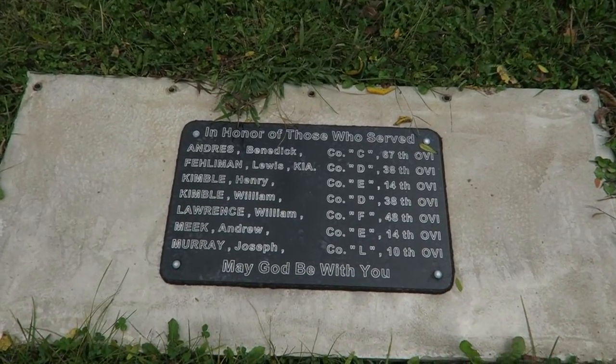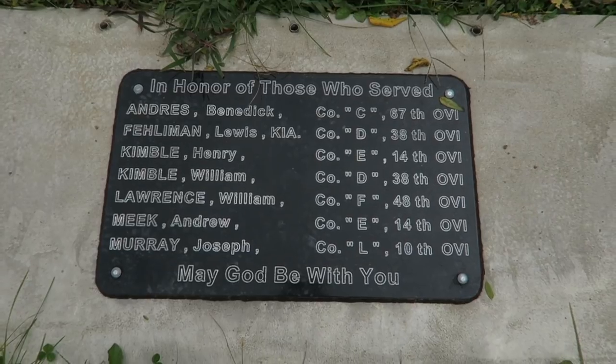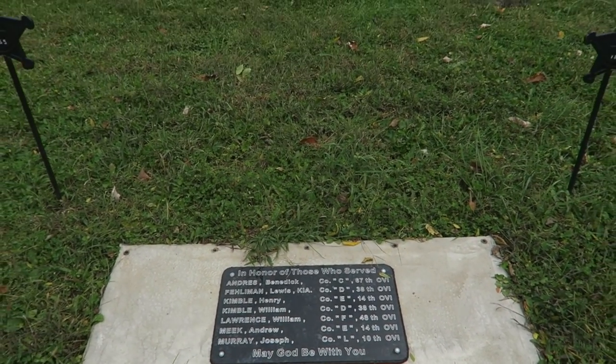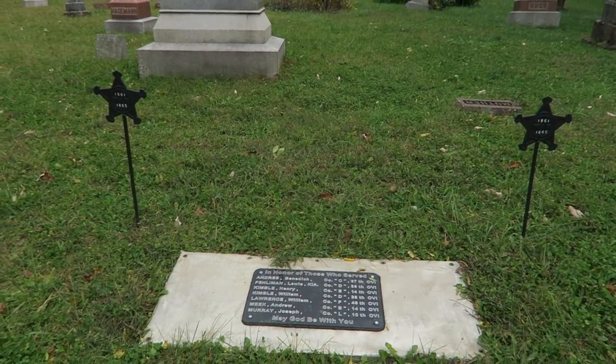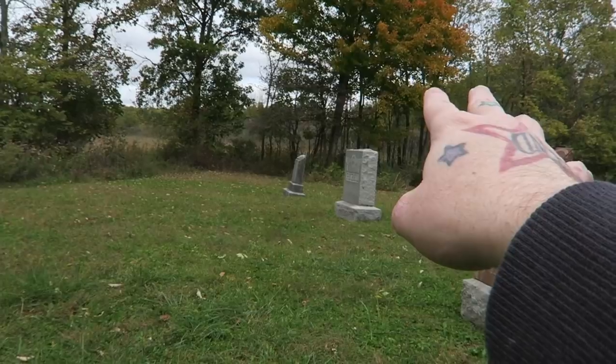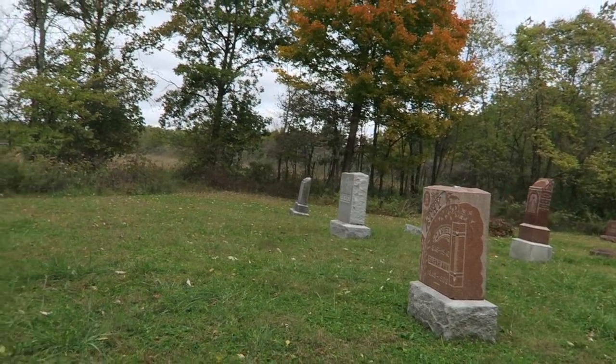And another fairly unique find here, you can see that they have listed all of the people that are buried here that served in the Civil War. You can definitely see there are a few things hidden in the brush right over this way too. But first I wanted to check out something else.